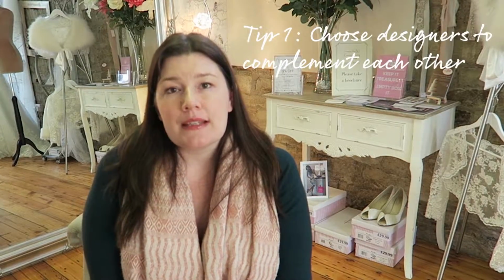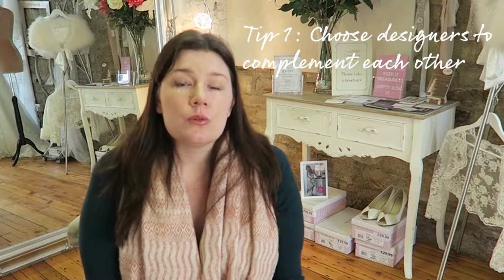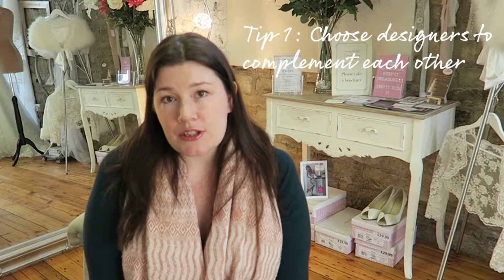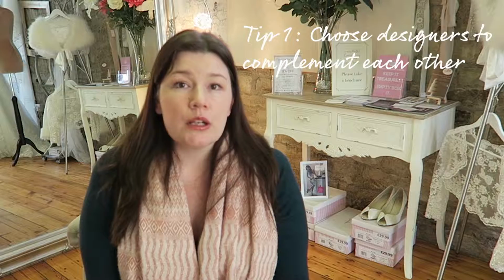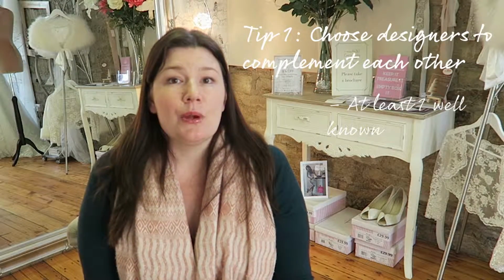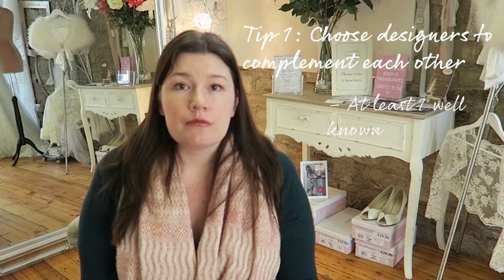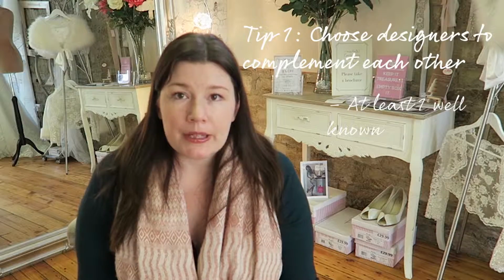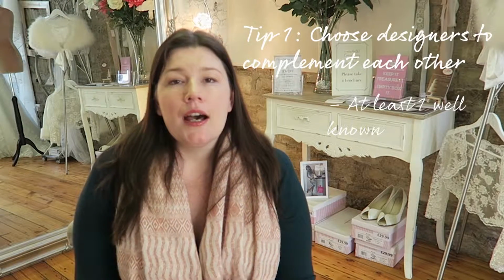Tip number one, diversify your designer base. So what that means is have a think about what types of designers you would like to stock. As a general rule, what I try to do in my bridal boutique is to have one really well-known, really popular designer who will bring the brides in. So somebody who's really well-known, somebody who brides have probably heard of, and that does attract brides into the shop.